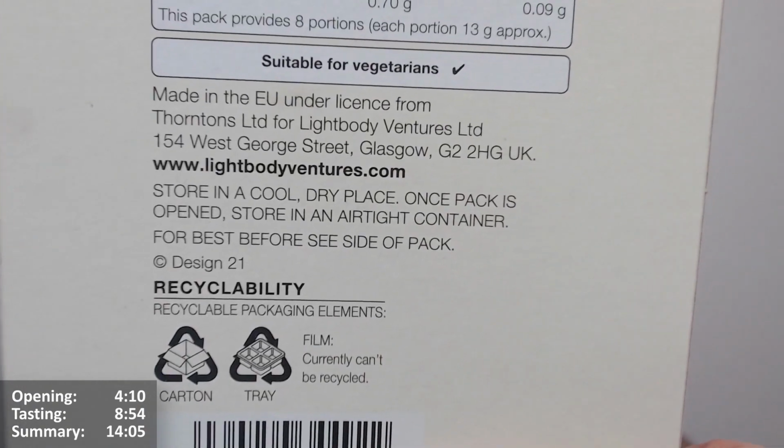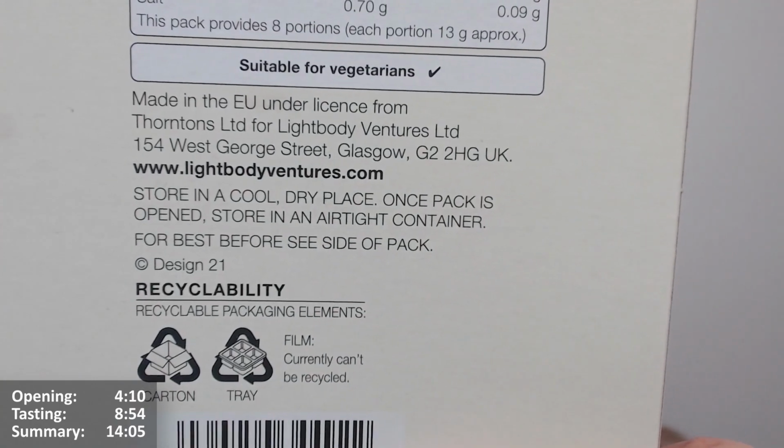I think Lightbody Ventures is a subsidiary of Finsbury, so yeah, there we go. So yes, I guess the non-chocolate products tend to be made by someone else, like the cake. So the same with Cadbury as well. It's not just Thorntons really. Cadbury don't make their own cake bars, for instance, like mini rolls and stuff. They're made by Burton's, I think.